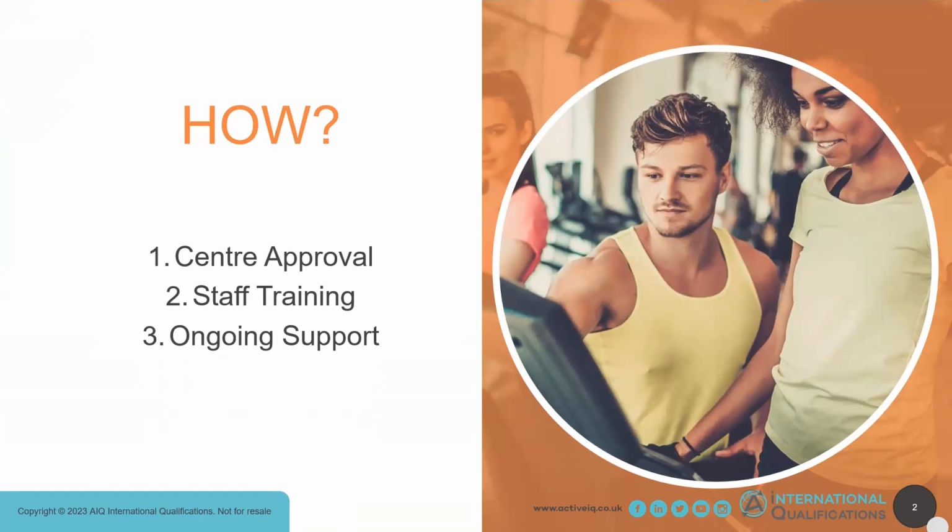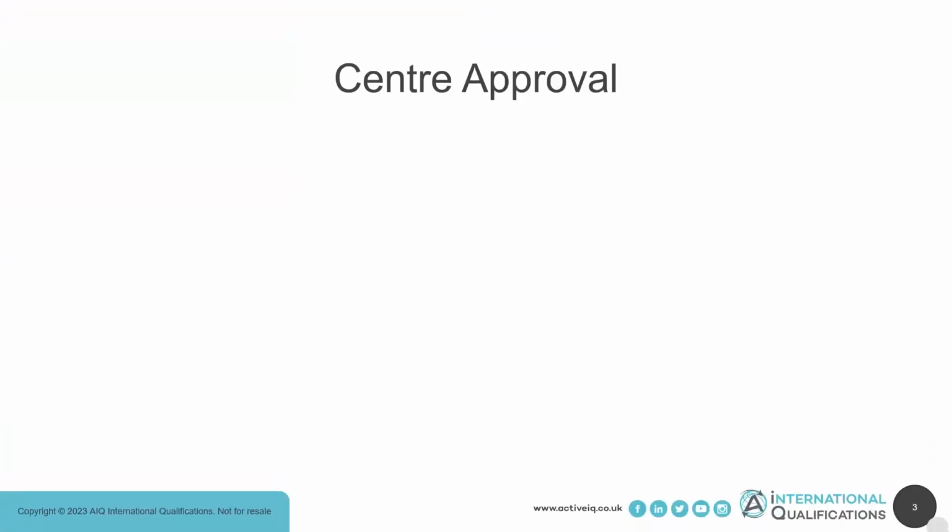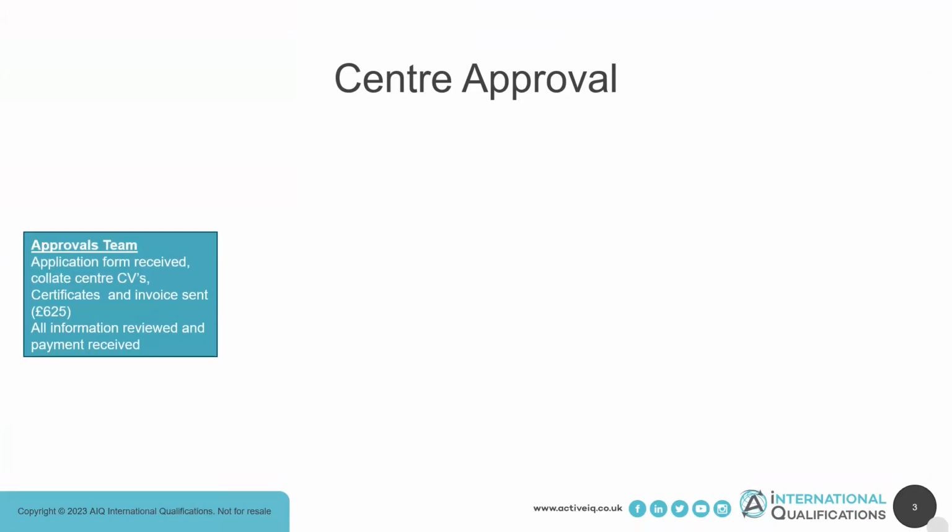As Gav mentioned, we are very much on the quality assurance side, so there's always going to be ongoing support, and I'll give you an insight into that as well. So let's go to the centre approval to start with. Once you decide that you want to become an international centre, it's a very simple process. A centre will fill in an application form, and this will be received by the approvals team. And as a centre, you'll also send in your staff certificates and their CVs.